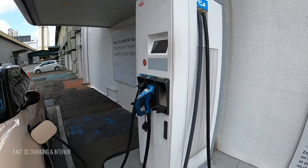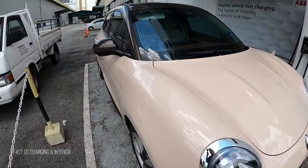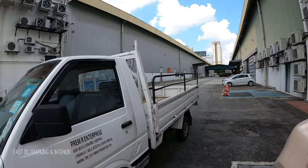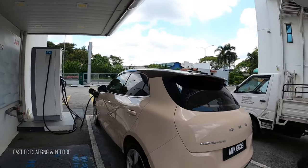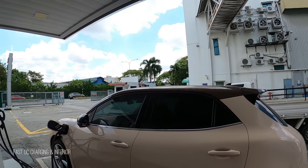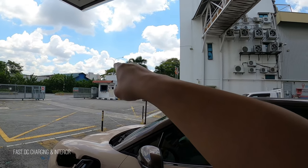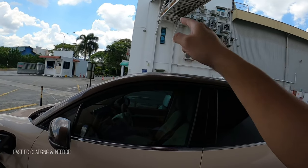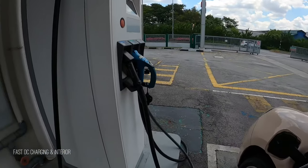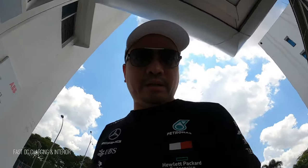Maybe let's give it some time and we'll just take a walk around this place. So this ABB factory is located in Sunway, next to where Sunway College, Pyramid, Lagoon and everything is on that side. Just behind here, after the junction in front here is Monash, a university campus. So I think it looks like it's charging now.